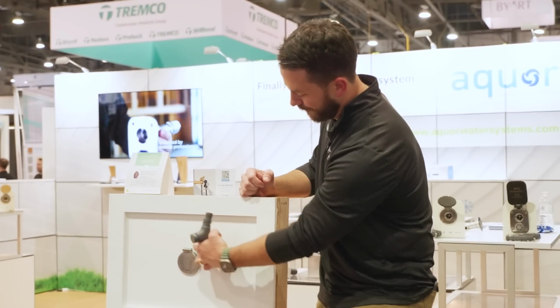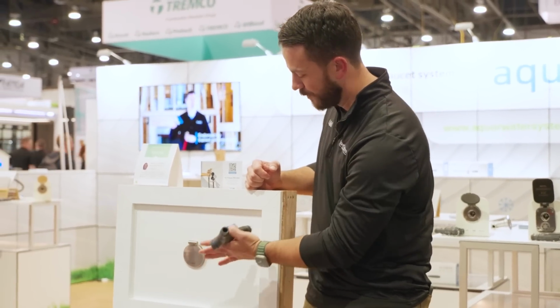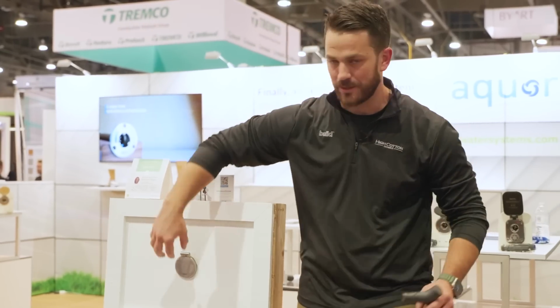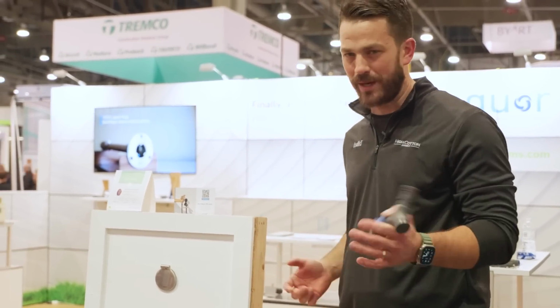We've been a big fan, and like I said, this cover actually, not only does it cause the angle to make it drain out, but you can get these to match your facade, so black, stainless, and a couple other colors, maybe even the white metal now. But the big deal this year is at the Aquor booth, they have a hot and cold hydrant.